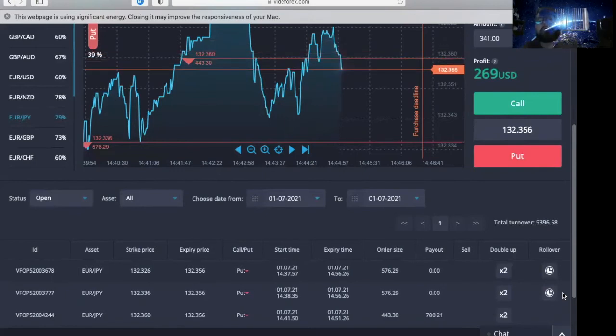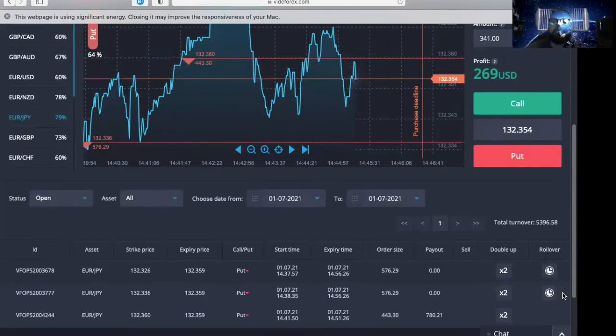I did a little more than I would have wanted to. I rolled over one extra time than I would have wanted to. It's just that based on my analysis, it was looking pretty good. We are roughly 12 minutes away. So this is where I'm going to step away from the trade, and I will come back in 12 minutes and see where we're at.